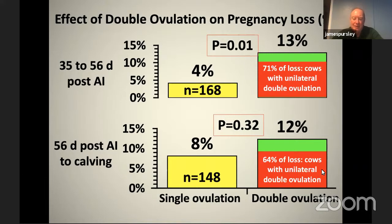Few people out there in the U.S. right now are going in early and actually turning these cows. To be quite honest, these cows don't have a great chance of making it to calving if they've got unilateral twins. We've got guys out there now who are taking advantage of this information, and if they have a cow with unilateral twins, they give a PG early on, at the first pregnancy check. We have no data on that.